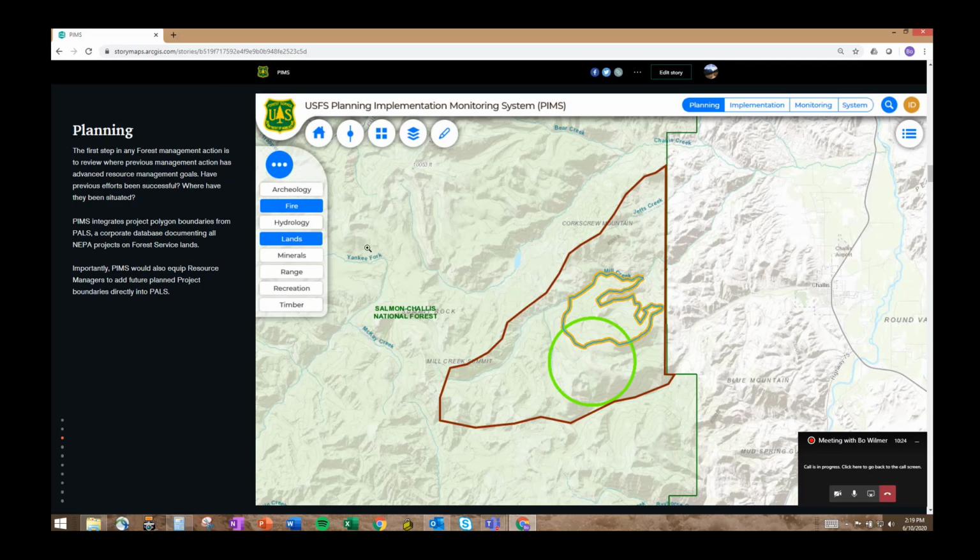What's neat about this interface is you would be able to sort these project boundaries based on what type of resource area you're working on. So if we were only curious about where the fire and fuels projects have occurred, we could select that resource area, and what would display is only the fire and fuels relevant projects. Similarly, if there's a lands or hydrology project, we could click on these resource areas and only view the projects that have occurred to address that resource area.